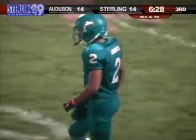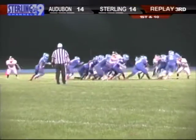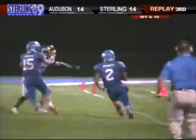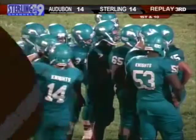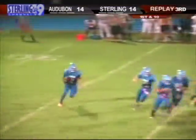Yeah, and that's what Sterling needs, a big play right there. You get it from Greg Harris. He's a kid that's been able to bounce it out to the outside the entire night, winning that race to the edge. Look at that, a lot of bodies out there. You see the guard's tackle. C.J. Barrett with a real nice block there downfield. And Harris just wasn't going to be denied and gets an extra 5, 6, 7 yards through sheer effort here.